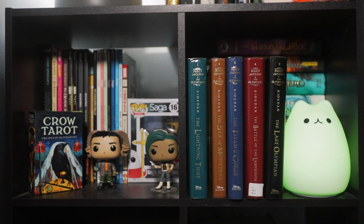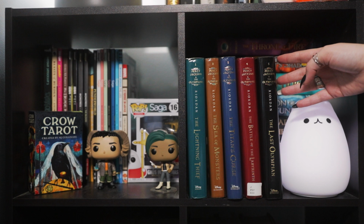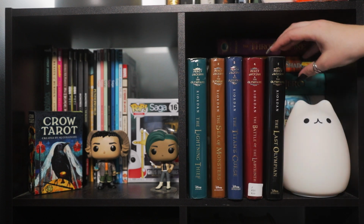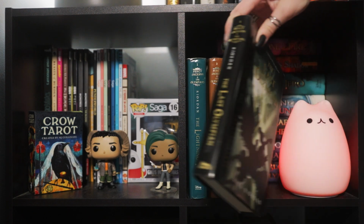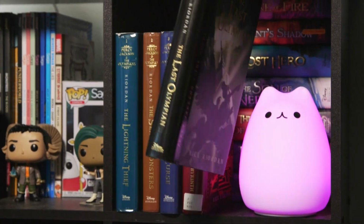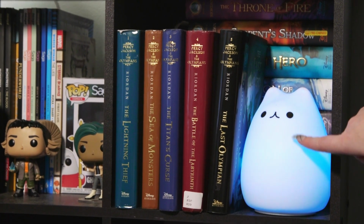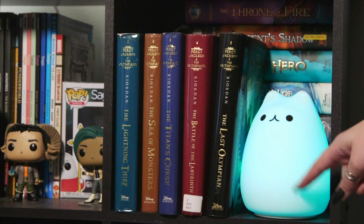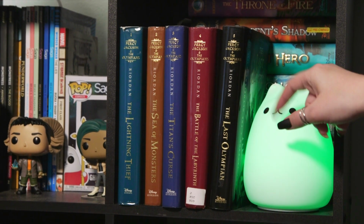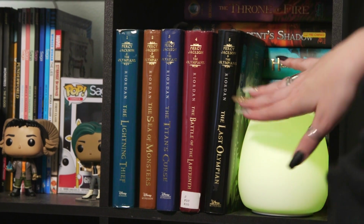And over here we have my Rick Riordan books. In the front is the Percy Jackson books. I recently collected these. These are the original editions. They've since redesigned the covers, but I really love these older school ones. They're what I grew up reading and what I have nostalgia for. This guy is a little light my boyfriend gave me for my birthday last year, and he's so cute. He's a little LED kitty cat who changes colors when you tap him. I promise.